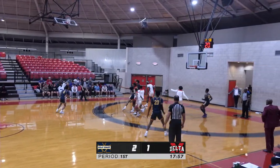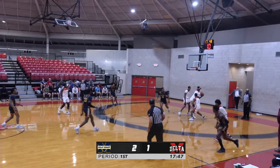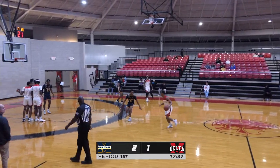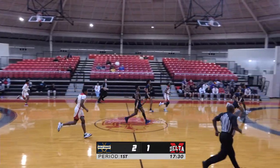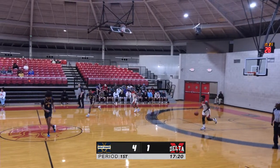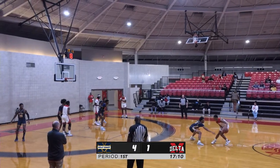Shot from the wing, not going to fall. Rebounded there from Mississippi Gulf Coast. Going to get a jumper, not going to fall. Going to be rebounded by the Trojans. Both these teams 0-2 in conference play. Ball going to be stolen away there by Walton. Now 4-1 lead for Mississippi Gulf Coast. Light crowd so far here in J.T. Hall Coliseum.